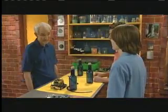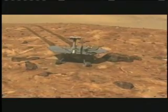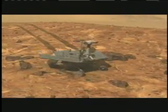So are there other ways to avoid obstacles than just knowing how to back up when you hit one? Yes, one example is the Mars exploration rovers that use pairs of cameras spaced some distance apart. 2 cameras, like 2 eyes. So the rover has depth perception, and it can tell how far away things are. That's right. 3D images help the onboard computer plot a path that avoids obstacles.